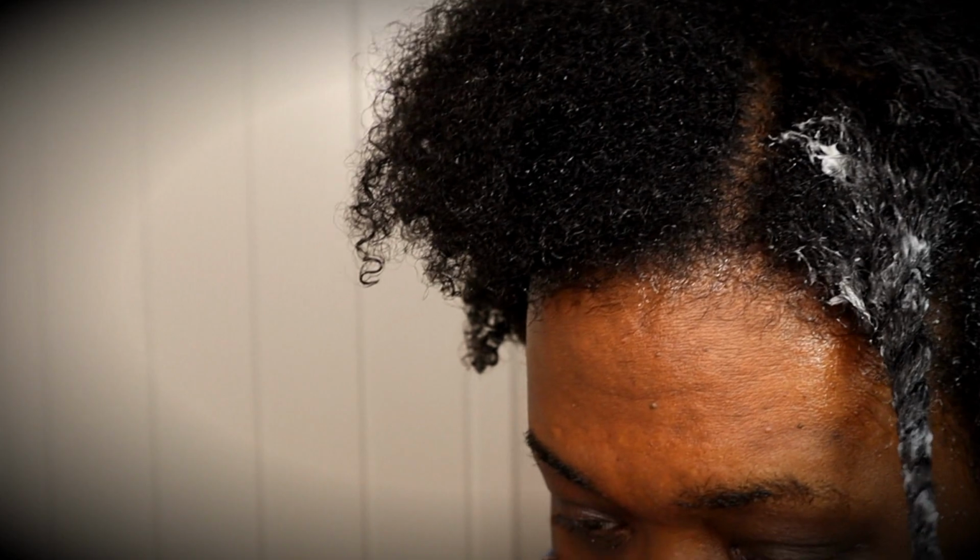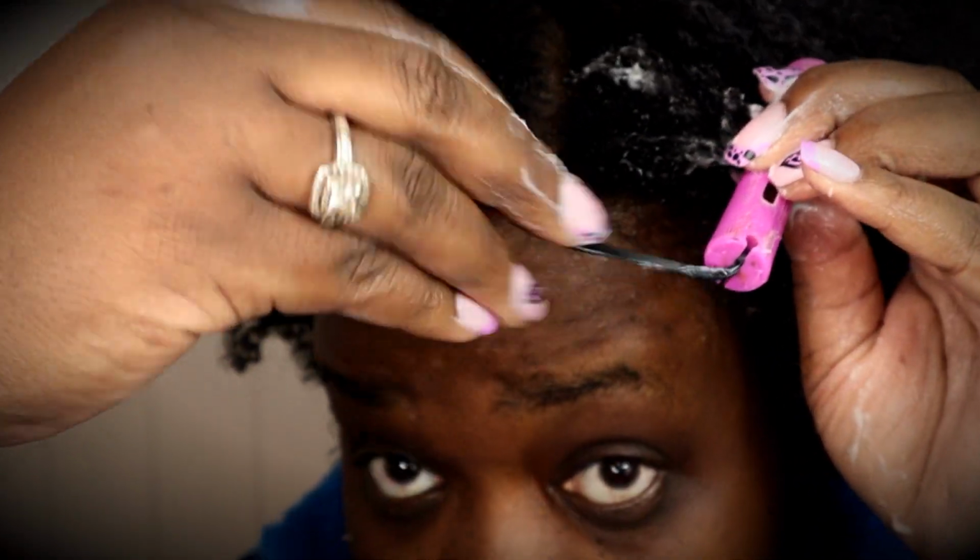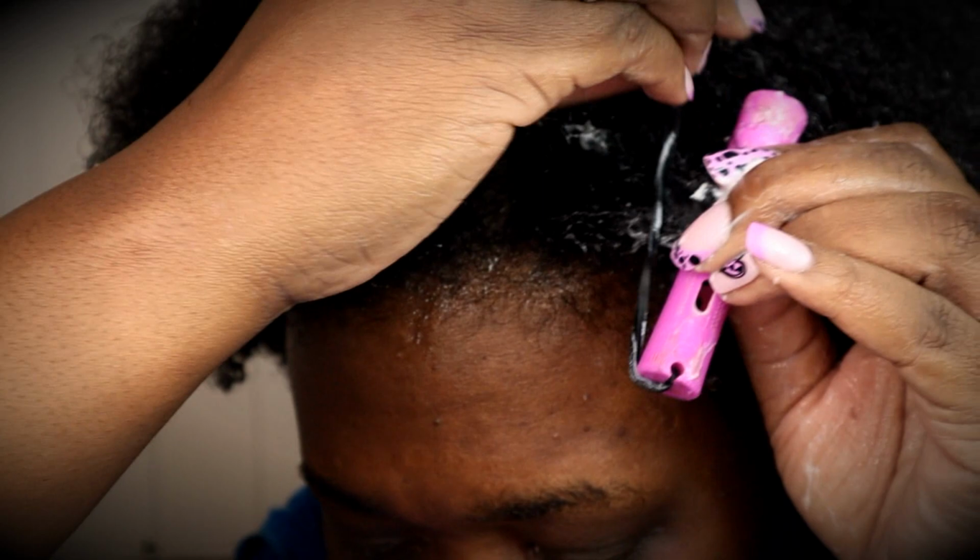Really pretty. Okay, we're gonna do chunky twists, and then we'll do the rods at the end. Perfect nail length for twisting and rod setting the hair. No dragon claws today. Stay tuned for the final results.